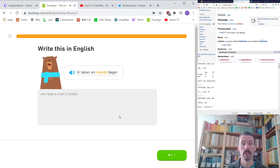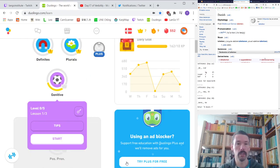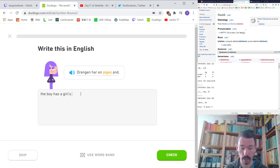So these possessor nouns. In grammar, what we call that form of the noun, or that class of forms for all of them, is genitive. Just an arbitrary label. Don't worry about breaking it down, what it means. The English genitive is marked with apostrophe S. Drengen har en piges and. In all the cases we've seen so far, you can just stick that in to translate it correctly. The boy, singular, has a girl's duck.